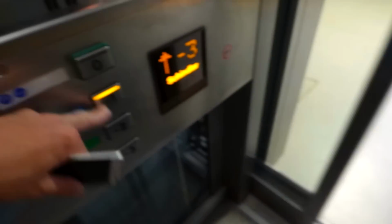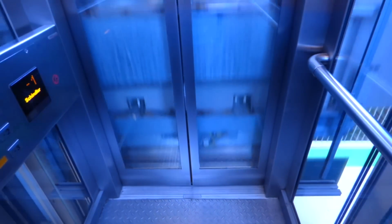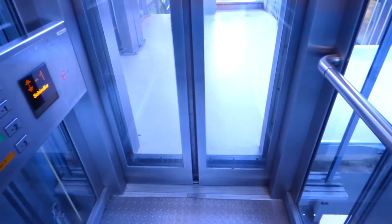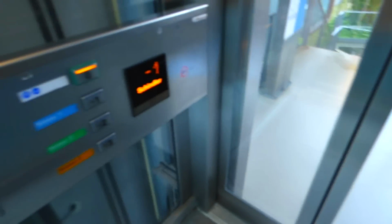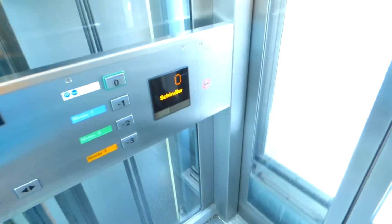And along to another Schindler 4400. That sounds bad. What's wrong with this?